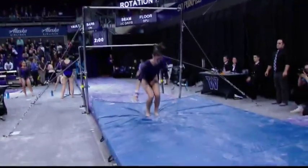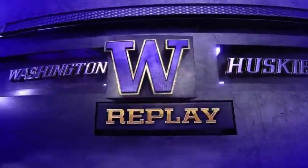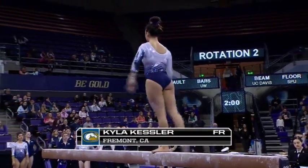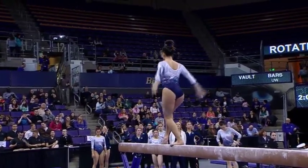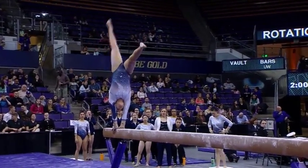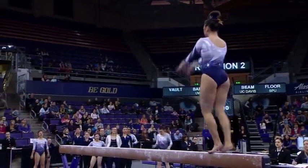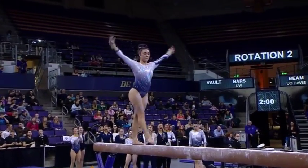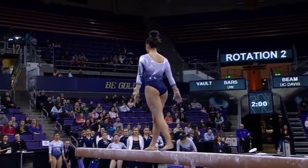Kyla Kessler next on beam. JDC Durst next on floor for SPU. And Madison Kopiak will be next on bars for the Huskies. Kessler a 9.825 season high on beam. She's hit that twice. Love that series. Really cool handstand into her flip-flop layout. Haley Burleson goes 9.9, a new career high for her on bars.